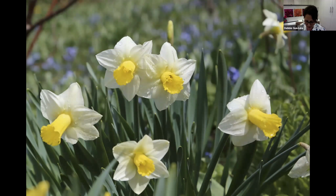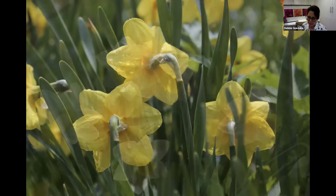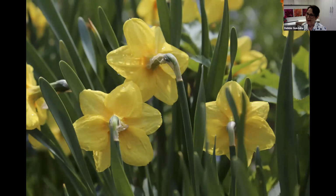I enjoy taking pictures of daffodils because they grow in groups. I have to say it, there's no social distancing here. They love to be together and they reproduce every year. The yellow petals to me seem to smile and they say spring is here.